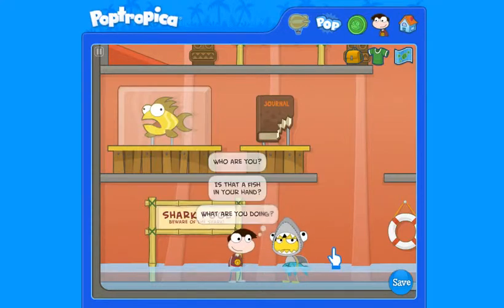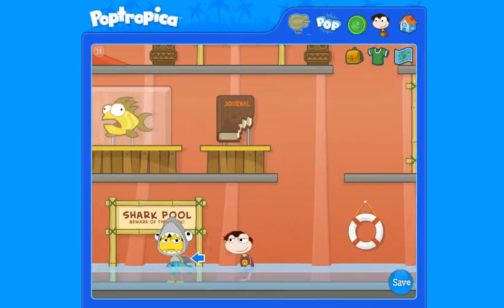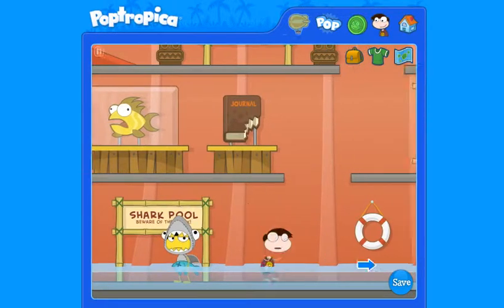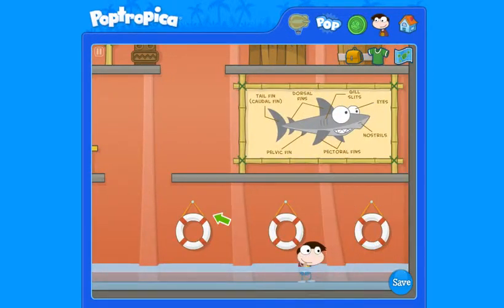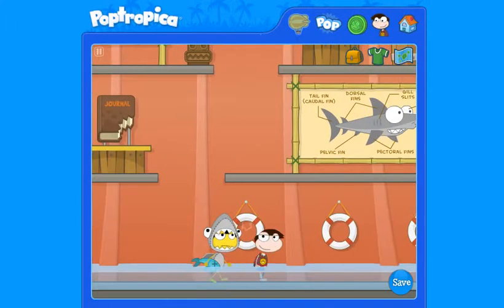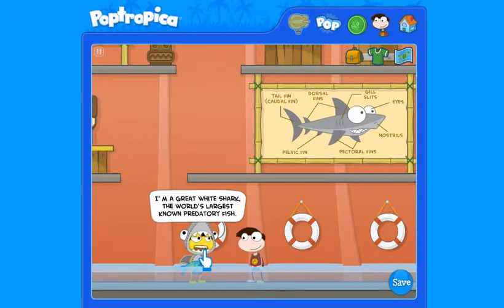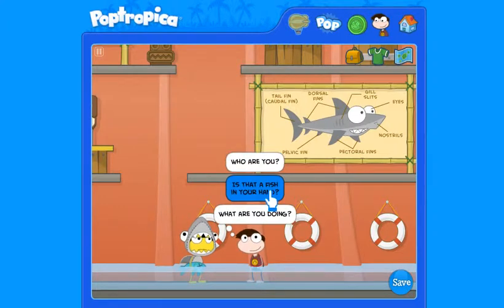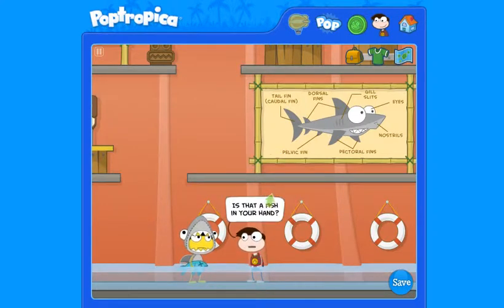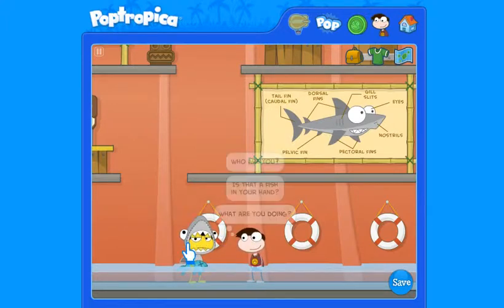And oh my god, this is my toy right here, shark pool. Well, hello, how are you doing, shark boy? Who are you? I'm a great white shark, the world's largest known predatory fish. I see, is that a fish in your hand? It's my tasty lunch. I also like dolphins, porpoises as well, whale carcasses, and seals.